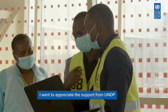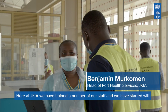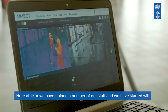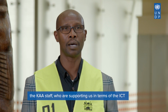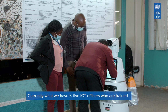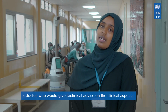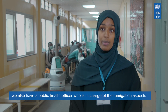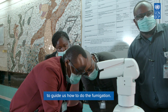I want to appreciate the support from the UNDP through the Ministry of Health Kenya for assisting us in terms of capacity building. Here at Jomo Kenyatta International Airport, we've trained a number of our staff, and we've started with the Kenya Airports Authority staff who are supporting us in terms of the ICT technology team. Currently what we have is 5 ICT officers who are trained on how to operationalize the robots, constituted by other healthcare workers, a doctor who would give technical advice on the clinical aspects. We also have a public health officer who is in charge of the fumigation aspect to guide us how to do the fumigation.